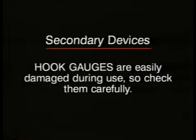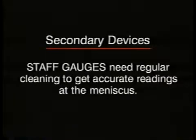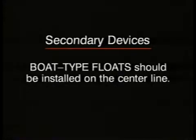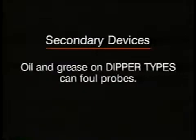Here are a few tips about some of the more common secondary devices. Hook gauges are easily damaged during use, so check them carefully. Staff gauges need regular cleaning to get accurate readings at the meniscus. Float types require frequent cleaning to prevent sticking and buoyancy changes. Check for corroded hinges. Boat-type floats should be installed on the center line. Oil and grease on dipper types can foul probes.